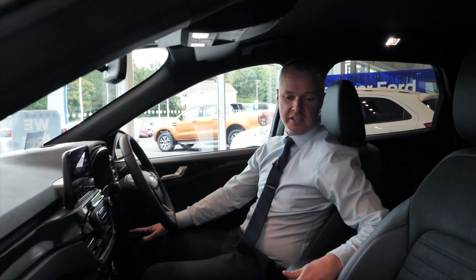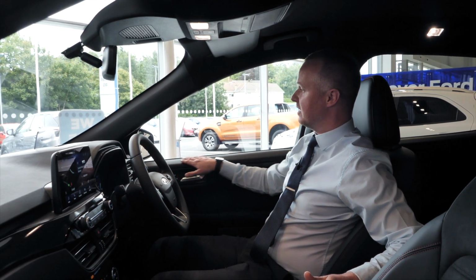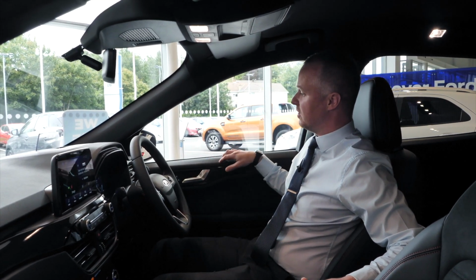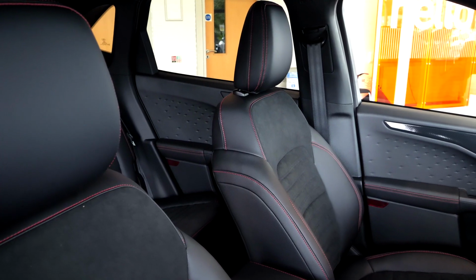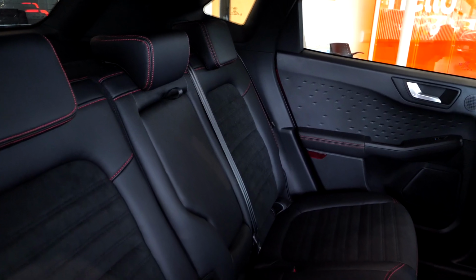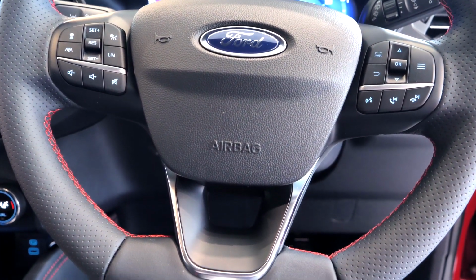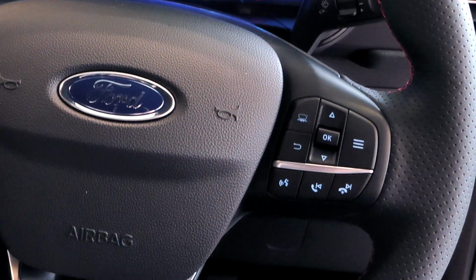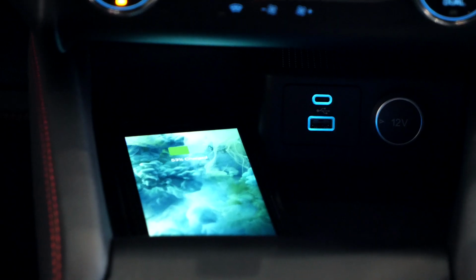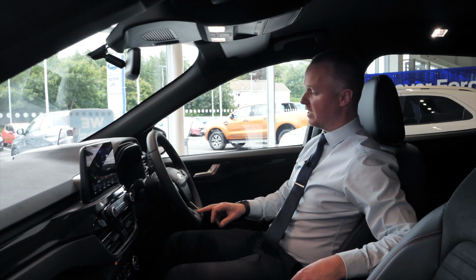Okay, just onto the interior of the car now. The level of luxury and feel on the inside of the car has been greatly increased with the use of soft touch materials. The car running the ST-Line, it has a half leather Alcantara seat material with the red stitching, and that carries over into the leather steering wheel with the flat bottom steering wheel for a sports feel. On the steering wheel itself, the multifunction steering wheel, you have your Sync 3 Bluetooth functions, so the voice control functions, which will operate your Bluetooth phone, your sat-nav and your radio.